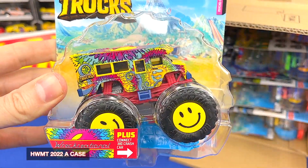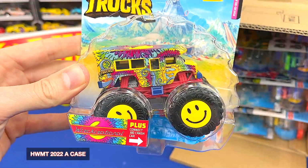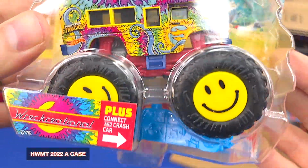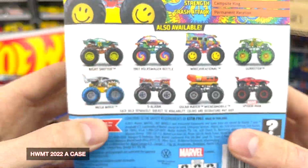This is always a fun truck to have in your collection. This is from the Psycho-delic series. I like the smiley face wheels. And of course, who doesn't love the color of this truck? Look at all the psychedelic colors. Red undercarriage, blue crushable car, and its crash attack is Permanent Vacation. Awesome truck.